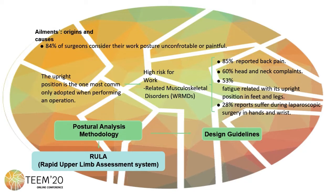Usually, a surgeon stands in a prone position performing a surgery, being the chair work the second option. Both of them are related with back pain mainly. Neck and head complaints are also reported, and hand pains are especially suffered during laparoscopic surgery.